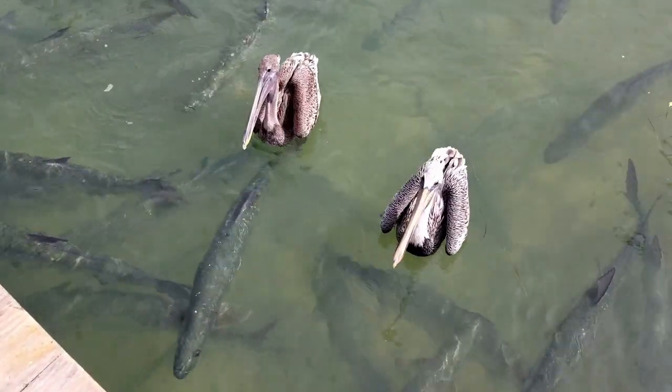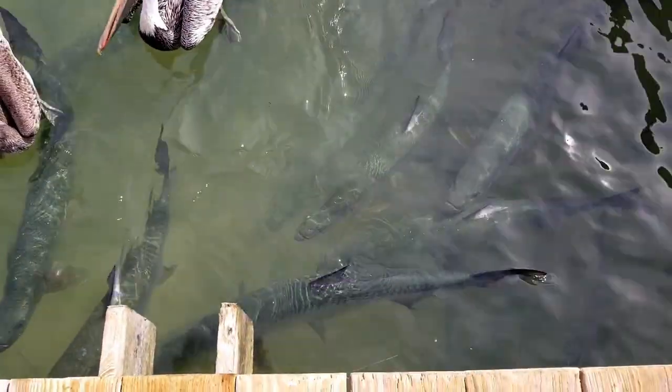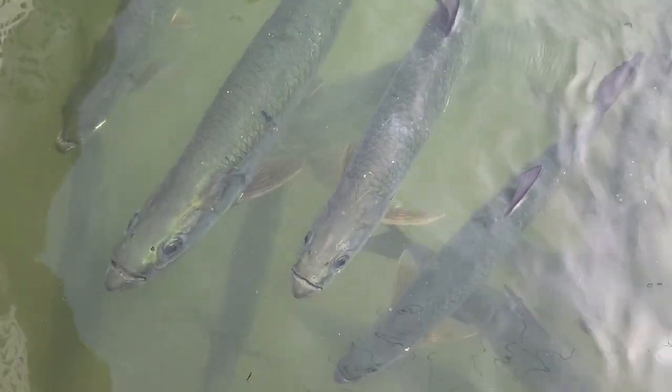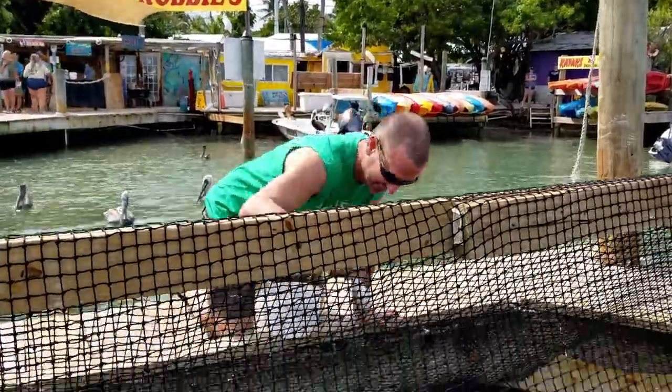Look at all those fish. Look at the size of those things. We're about to feed them by hand. About to feed these guys. Check this out.